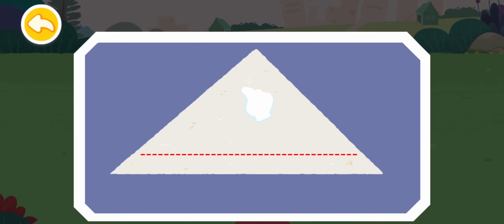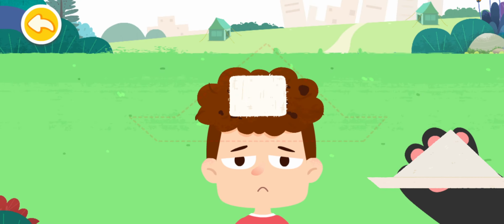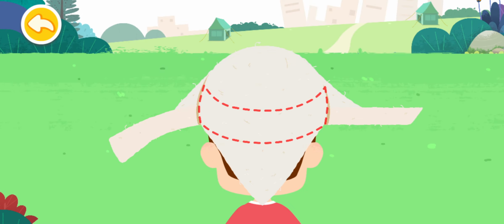Fold the bandage or triangle towel. Drag the bandage or triangle towel around the head to fix the dressing.